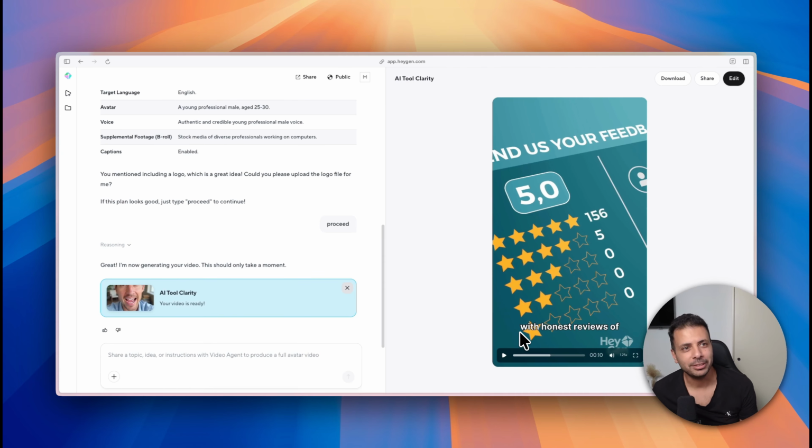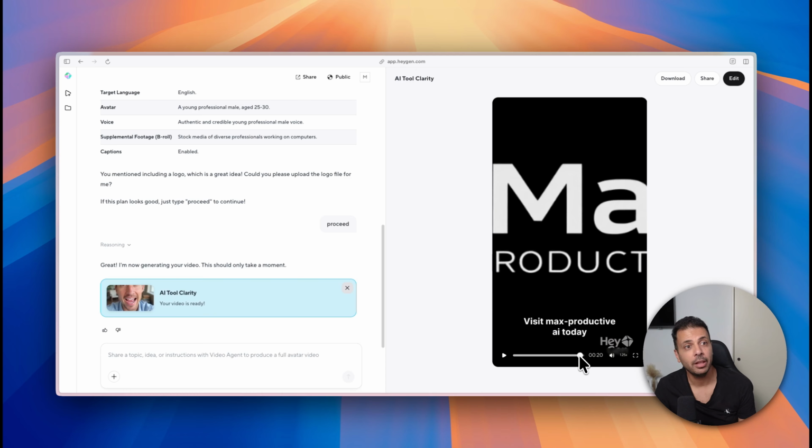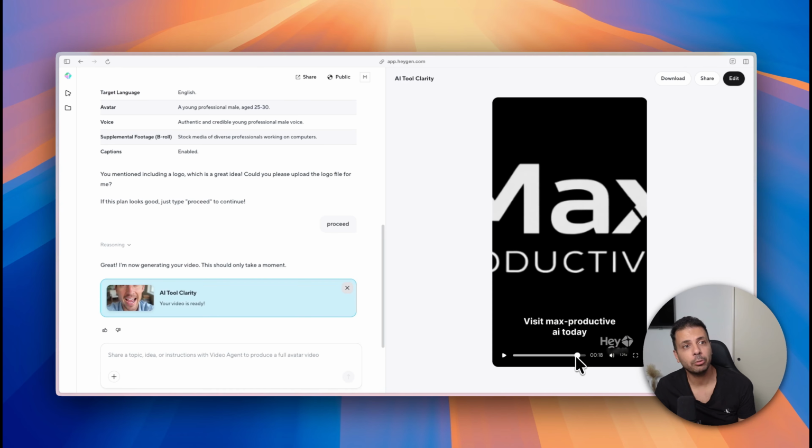Okay, that's much better. Obviously, that's much better. Also, I noticed that it showed headphones video. That's footage of headphones, which I don't think is very relevant for this video. And I explicitly asked to show people working on computers, and it didn't show that. Finally, the logo here was oversized for the screen. Obviously, that's an issue. The video is not usable, obviously.